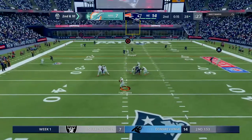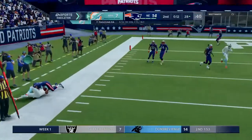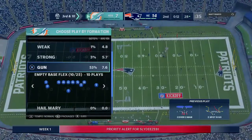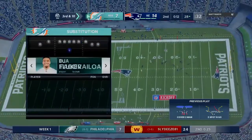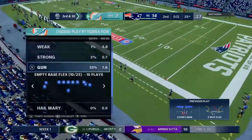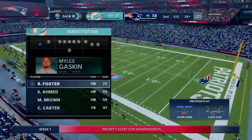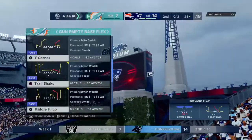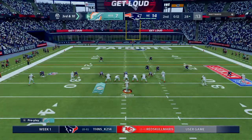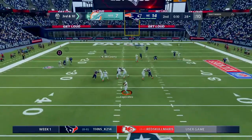Tua setting up shop to throw again. Steps away to his left. And on the left sideline, he caught it, but out of bounds, according to the head linesman. Incomplete, so the ball a little late getting there, and it's 3rd down. This offense was on the move. Now 2 straight incompletions have them looking at 3rd and 10. Tua to throw again.